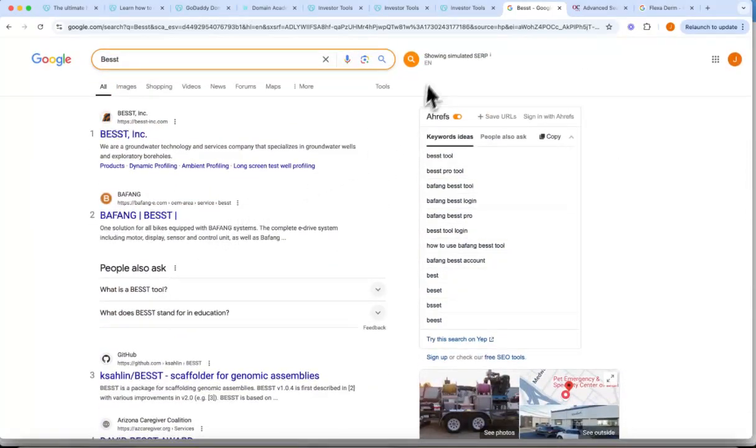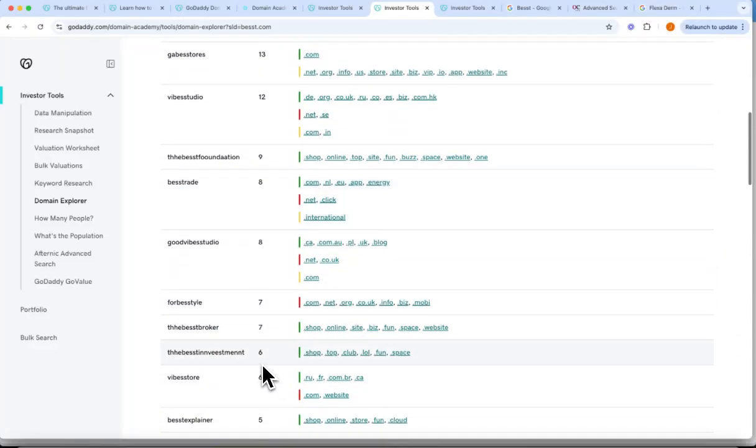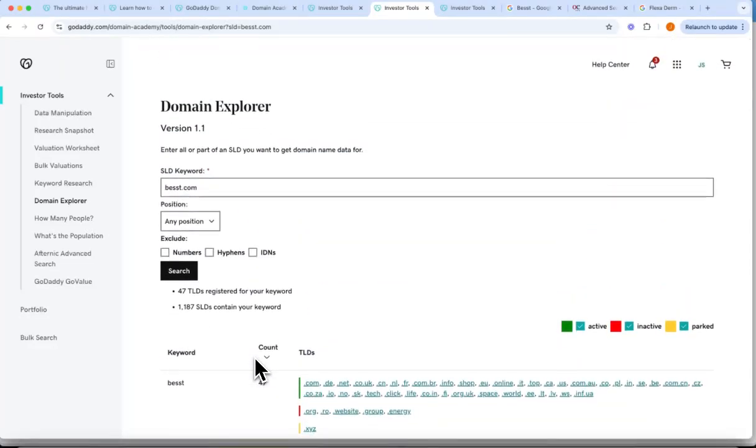So you can see that there's companies that are using this keyword, and there's adoption in other TLDs with real websites that are built around this keyword, and there's other people that are using longer words that might want to upgrade. So when I compare and contrast these two names, and I look at our estimate for what we think the acquisition cost would be, I would be much more willing to bid and spend money on this Best.com name than I would on the Flexiderm, because it doesn't have these same value propositions. There's not as many potential buyers.